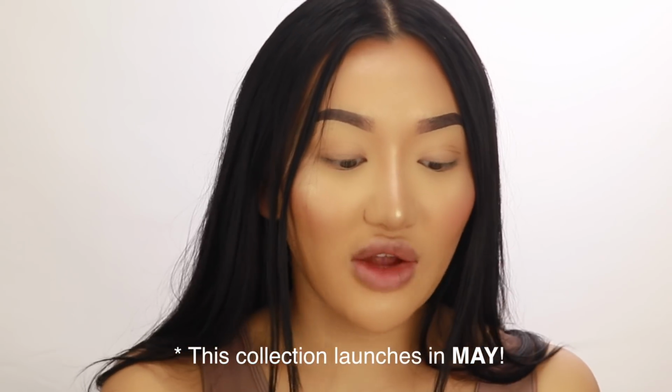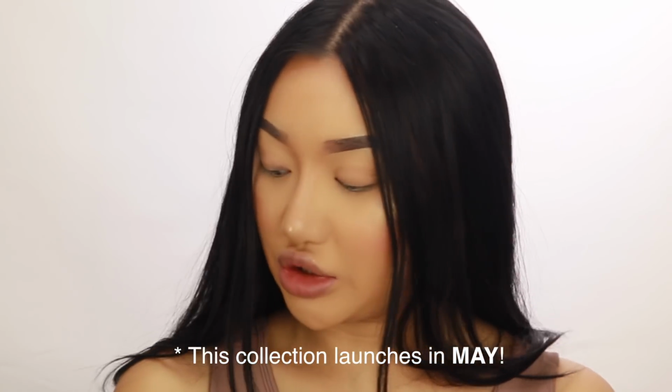Every single time I brush it past, I keep smelling this amazing smell. It smells like vanilla cinnamony. It smells so good. So let's get started.